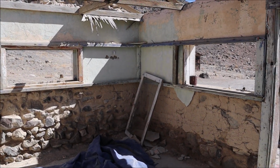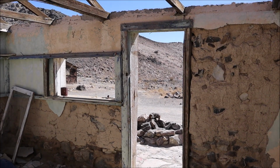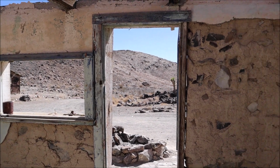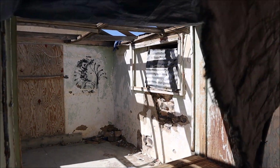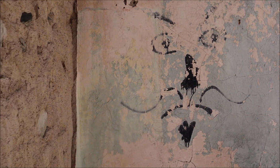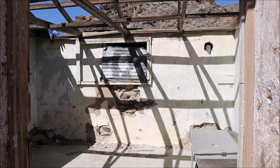I don't know about this wood, or the roof. Well, a little bit of a roof still exists, but the stone's definitely going to be lasting a long time. So this is just one room. However, there's a window going to the next one, which somebody put a piece of a tarp on. Maybe they were camping and they wanted some privacy. Sometimes people camp in these, if you're on a motorcycle or something, rather than setting up a tent.